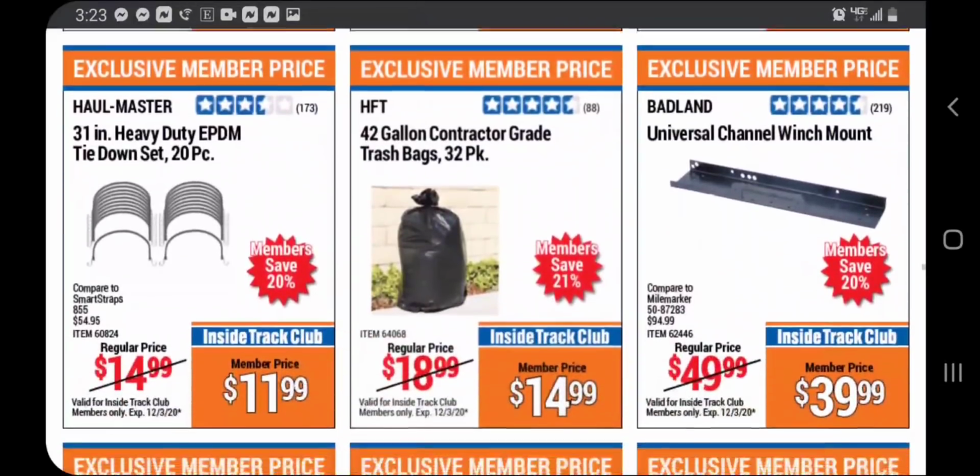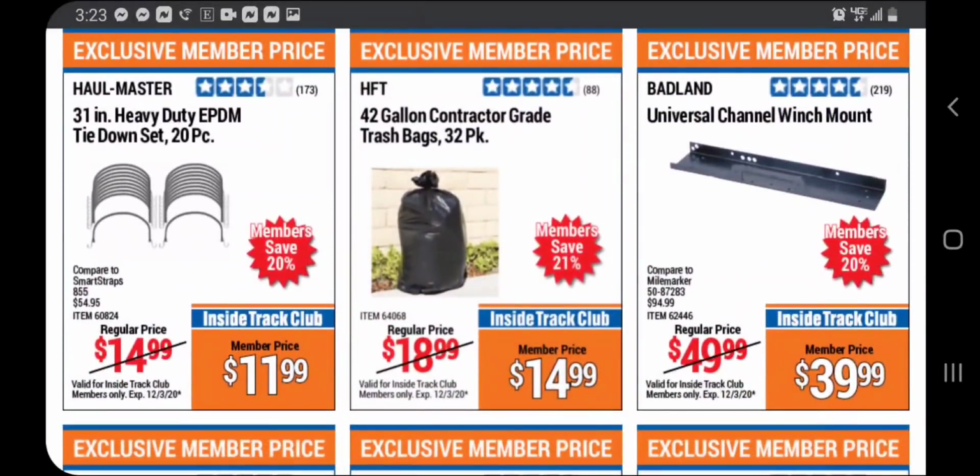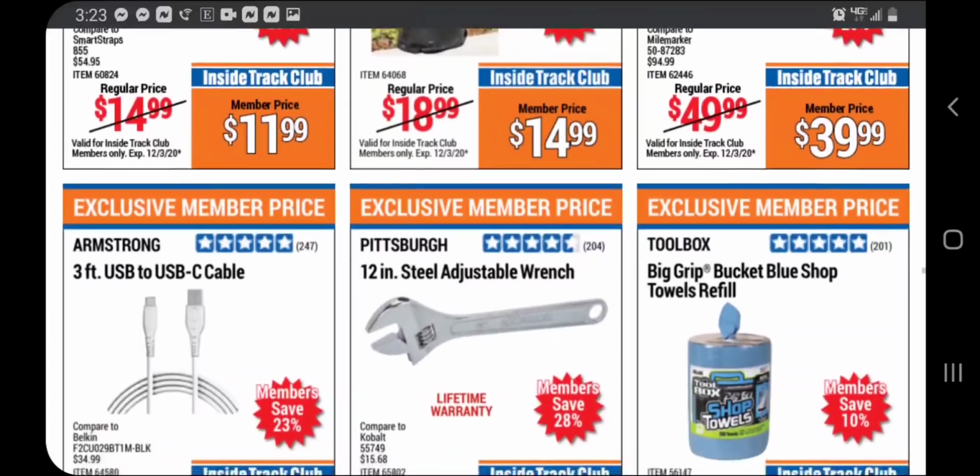You've got a few dollars off the Harbor Freight trash bags. Now I've never used them. I can't tell you the thickness or the quality of them. I usually don't bargain shop for trash bags. I just pick them up whenever I'm at Walmart when I need them.